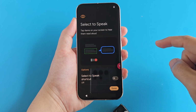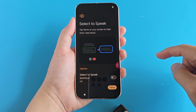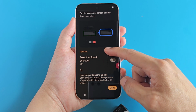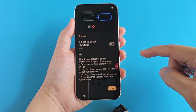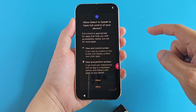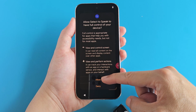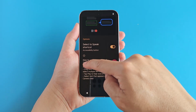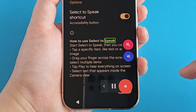And up next is the select to speak settings, which is a delightful welcome feature for me because I'm always using a text to speech app to read to myself when I'm writing and preparing my YouTube script. Now I don't need to use that app anymore. All I have to do is tap this select to speak icon and tap on the paragraph I want it to read to me.